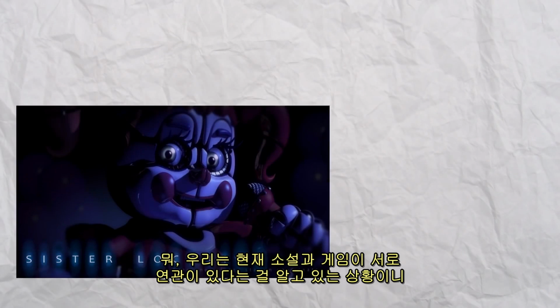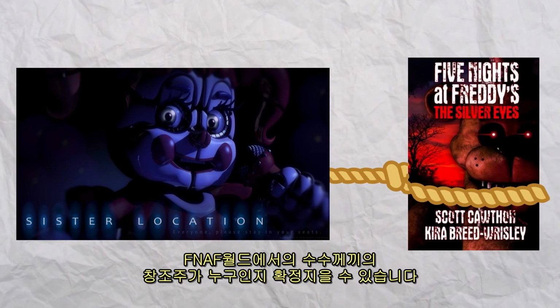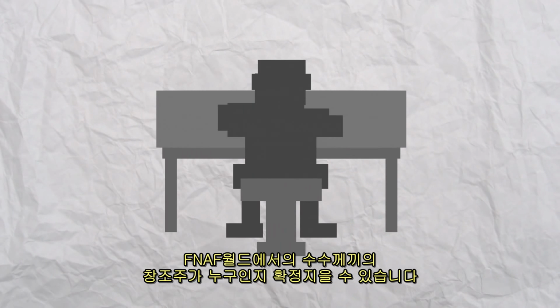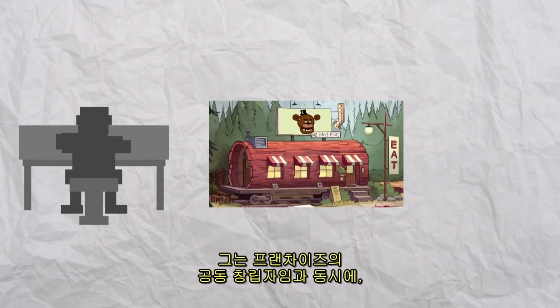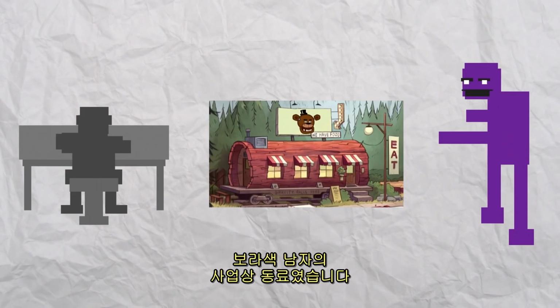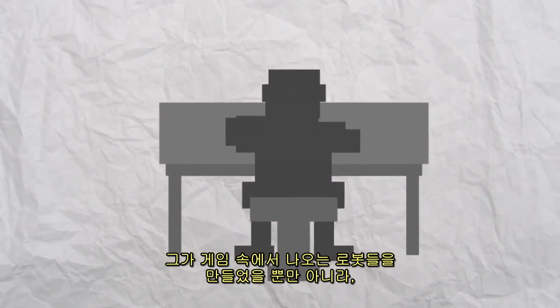Well, now that we know that Baby and Sister Location both have ties to Silver Eyes, we can actually identify who this mysterious creator of FNAF World is. He's Henry, co-founder of Fredbear's and Purple Guy's business partner. How do we know? Well, not only is he the creator of the games and animatronics, his death also lines up with the way he dies in the book.